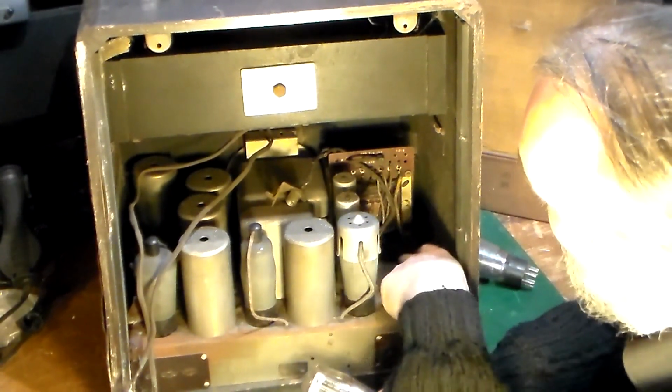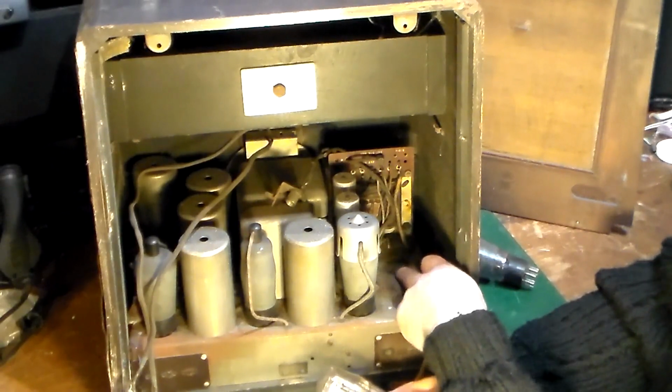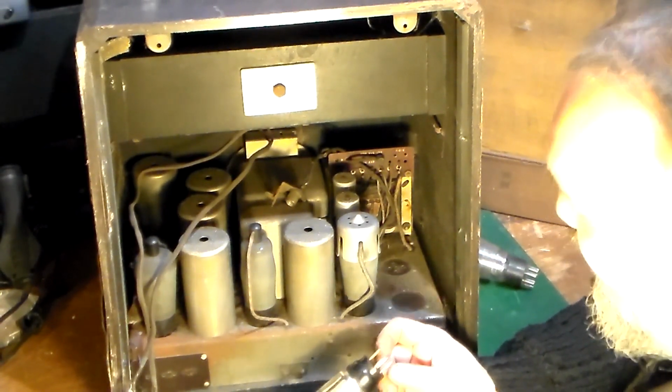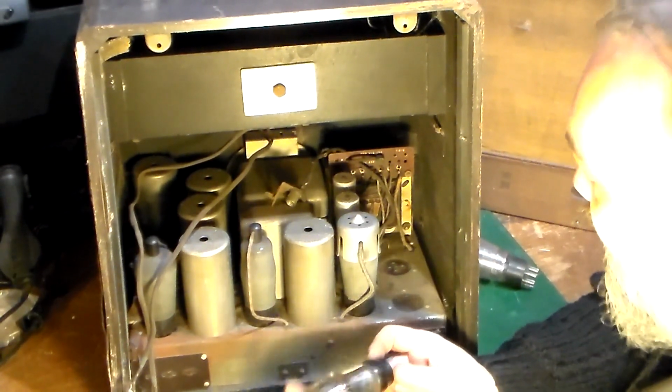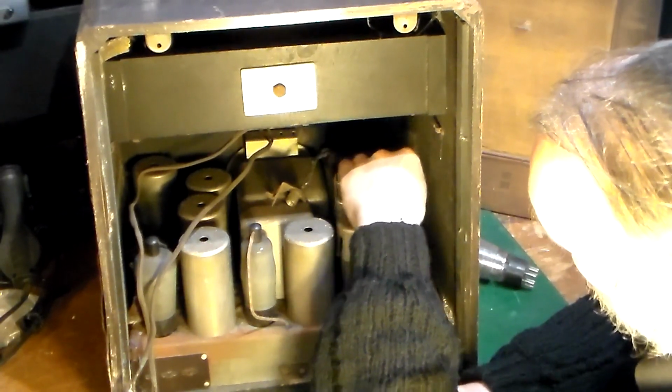They've actually used a 5-pin base for that, so I'm hoping that is correct, because that's actually a 5-pin base in there, I've just noticed. Again, we can refer to the trader sheet to check things like that out. I'll pop him back in for now.